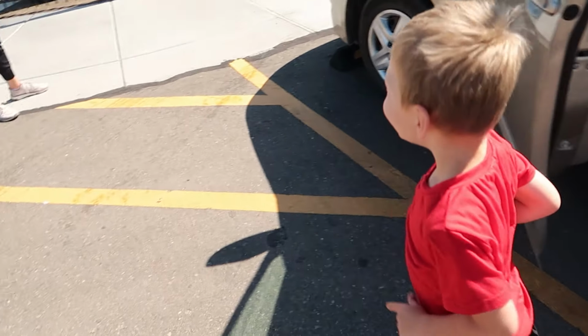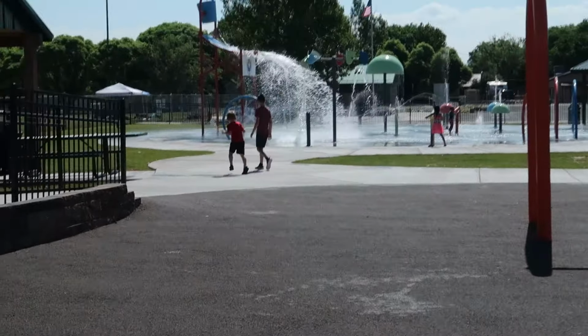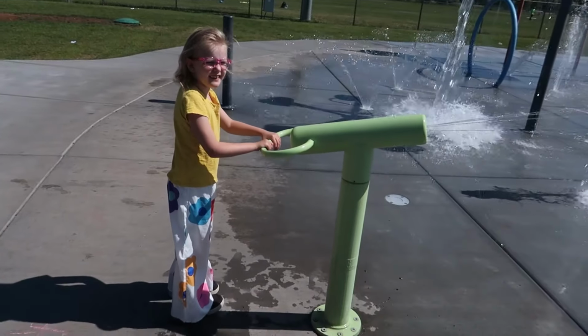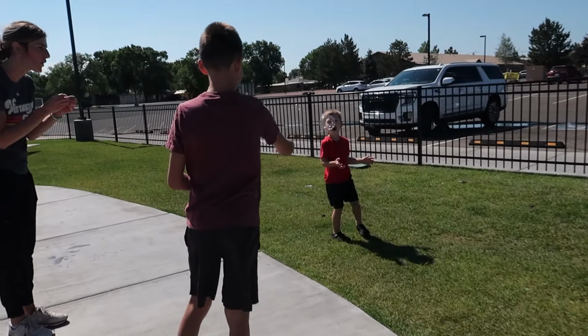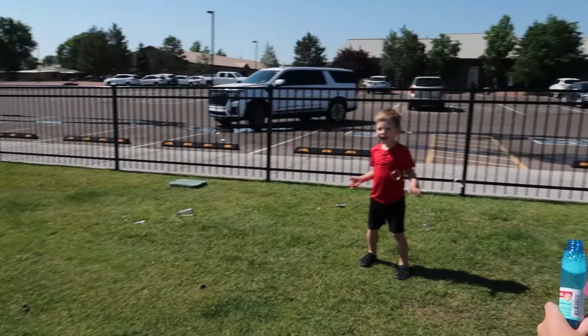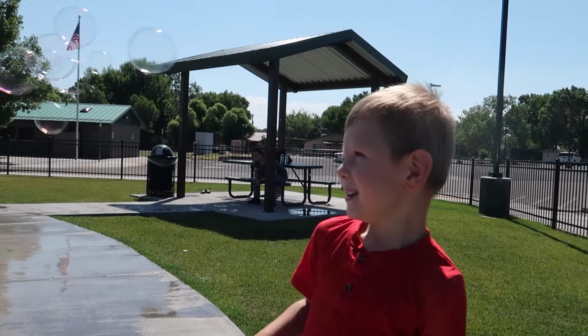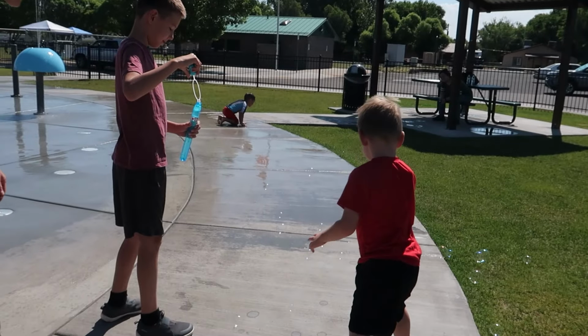Today we are having a speech therapy session for Jacob, but we get to do it at the park. We'll see if we'll have him do more goggles. We'll stop him. Oh, get it! Pop it! Pop! That was a good one. Pop him!